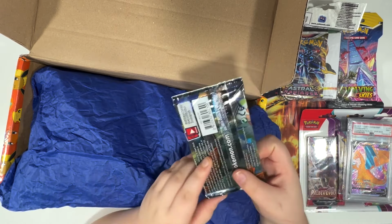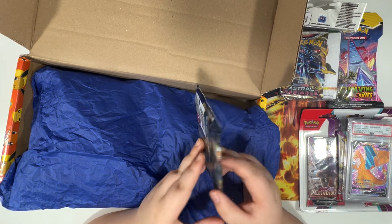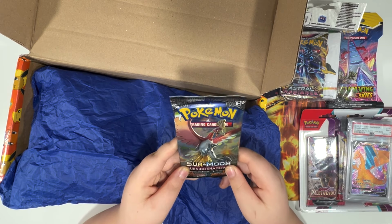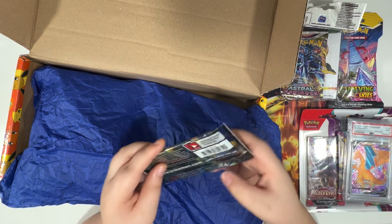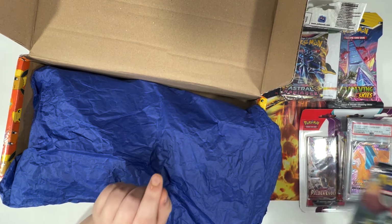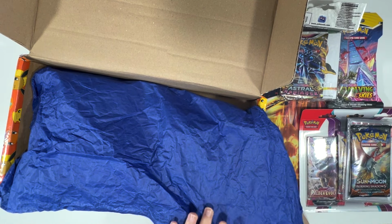Oh, it's a pack! What pack is this? I don't think I've ever seen a pack like this. Flip it over and find out. Oh, Sun and Moon Burning Shadows! Yes. Wow! A nice bit of an old school pack. When is this from? Let's see. 2017! Yeah, proper old school. I thought it'd be good for your custom booster. That's why I didn't include it in the booster I made you. We thought we'd keep it in here so you can put it in your own booster. Okay.